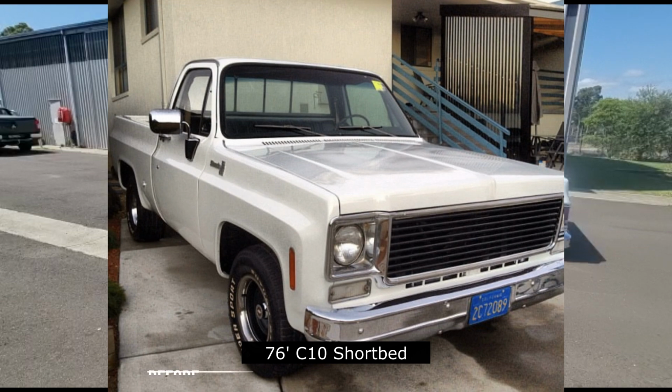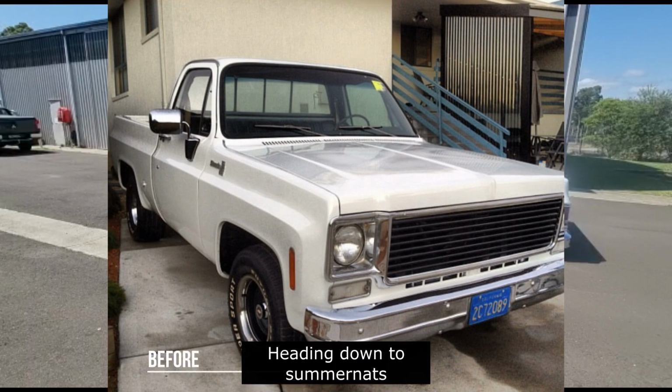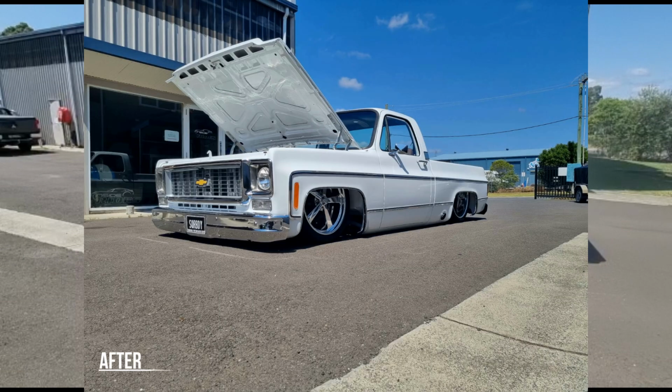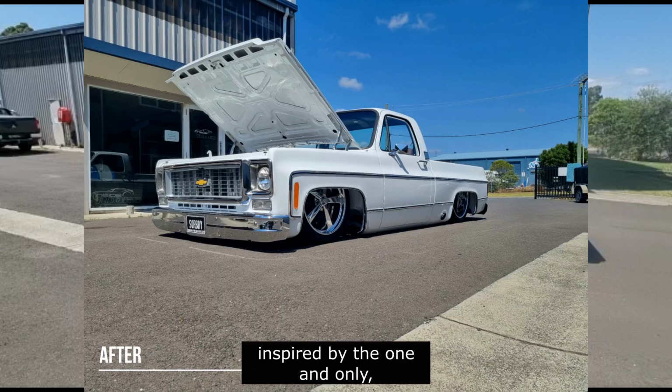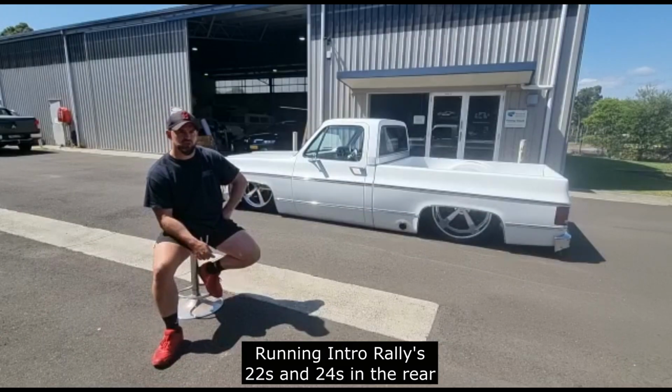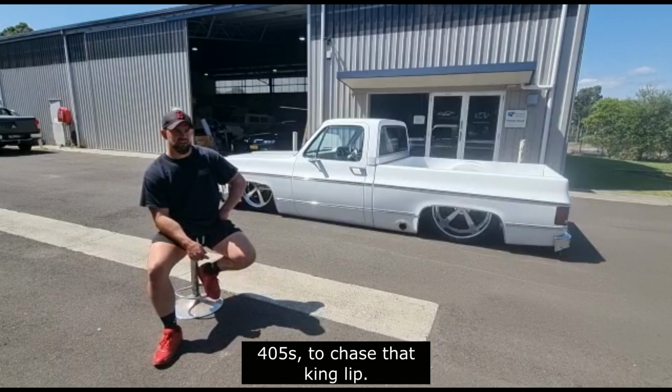C10 short bed, heading down to Summernats. Imported it 7 years ago from San Fran, inspired by the one and only Jose out of Dropside Russ, Big Hill, Texas King. Running intro rallies, 22s and 24s in the rear, 405s, chase that king lip.